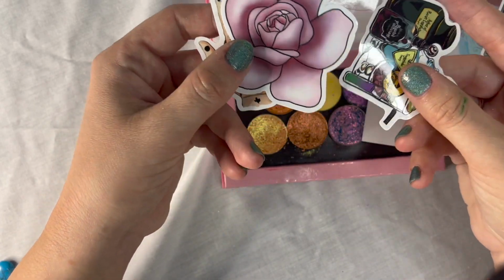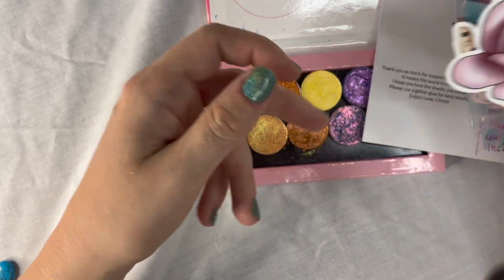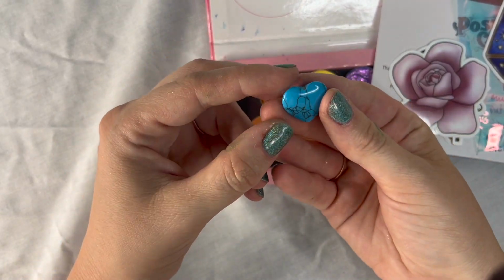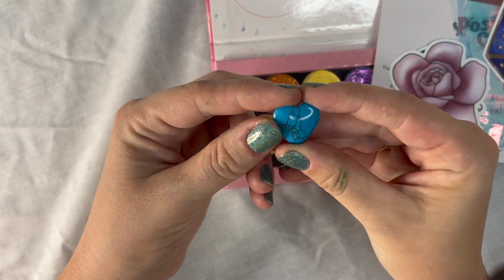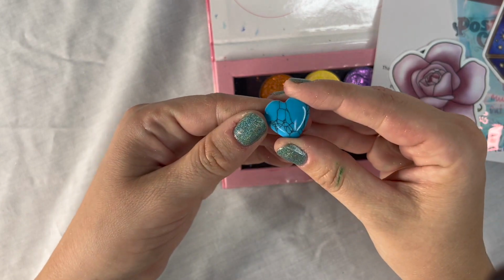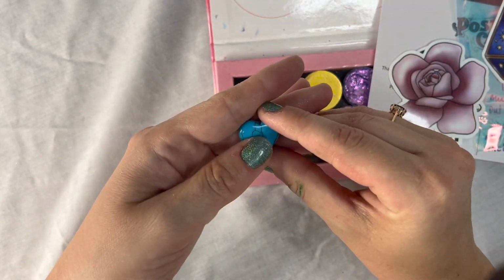Always love when brands include stickers because I put them on my palettes. And then lastly, I got this little turquoise heart, which I think is so freaking cute. I have a collection of little knickknacks on my office desk, and that is where this will live after I'm done filming this video.